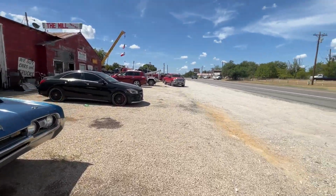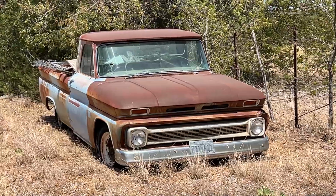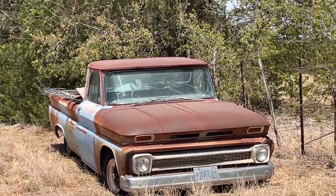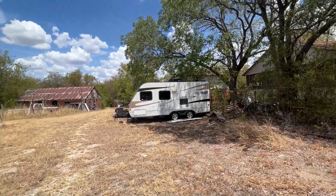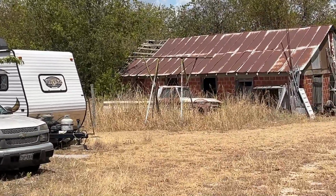So there's another spot down the road we're gonna go check out right quick. So here's the one that I seen driving off the side of the road. We'll go see if it's for sale. House looks pretty dilapidated. I don't think anybody lives here. There is an RV camper though. A couple of them. And look, there's another one.